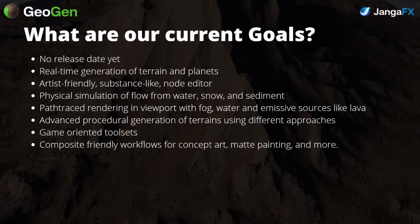So if you want to export things for matte painting or concept art, or you want cool renders, and then have that in your film or your game, that's going to be possible. It's going to have a compositing workflow just like EmberGen, which I don't know if any terrain editor out there has. We want to do advanced procedural generation of terrains using different approaches than a lot of the other companies out there. And then we want to have game-oriented tool sets.